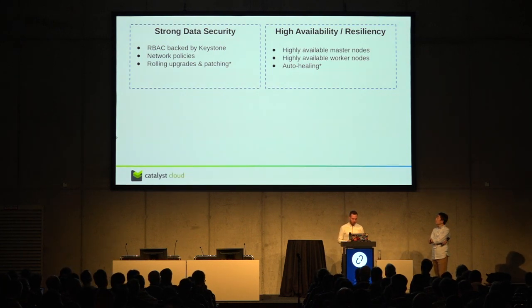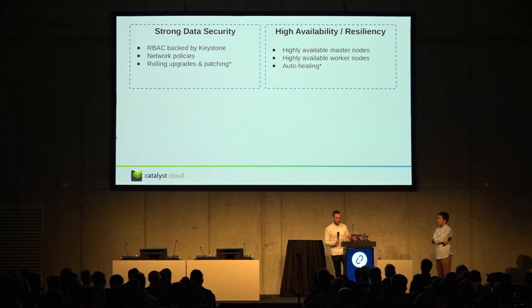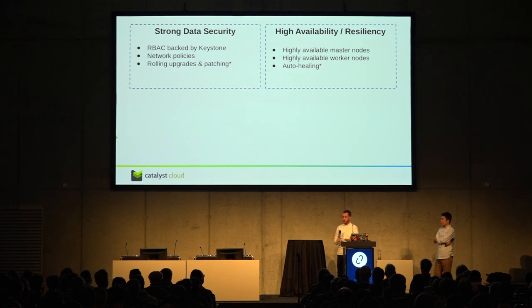And finally, a feature that we are currently working on is auto-healing. You probably know that Magnum uses Heat orchestration templates to deploy and manage Kubernetes. At that point, Heat has a feature to do health checks on your master nodes and on your worker nodes, and the intent is that we'll have those health checks going on all the time, regularly, and if we detect that a given master node or worker node is not healthy, we would rebuild that node as fast as possible, just to keep the service always available, always in shape.